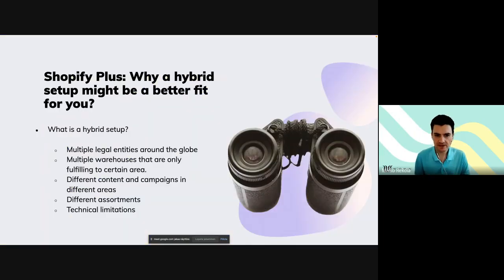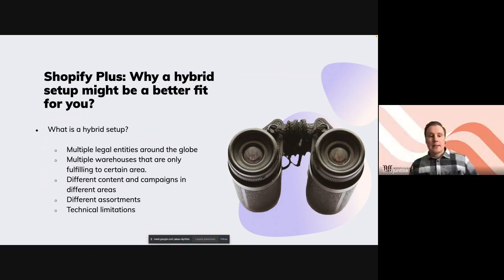Then what we mentioned already on the slides a while back is this hybrid setup. And now the question is, why would this hybrid setup be the best fit for you? And even what is a hybrid setup? Hybrid setup means that you are utilizing both multiple Shopify store instances and Shopify Markets.